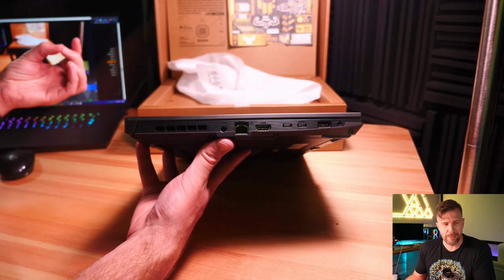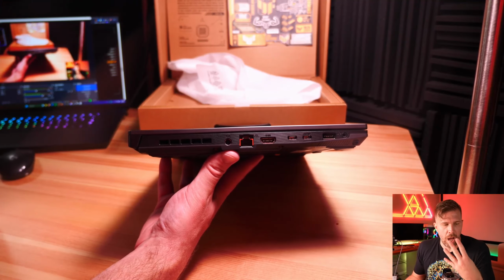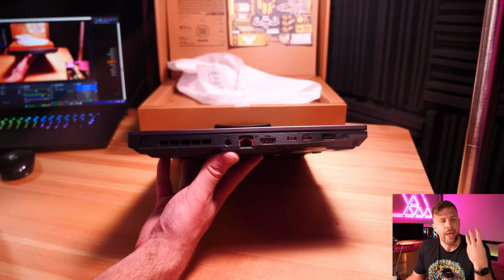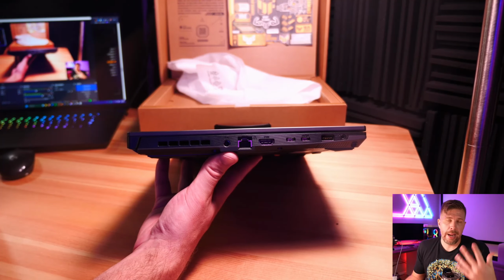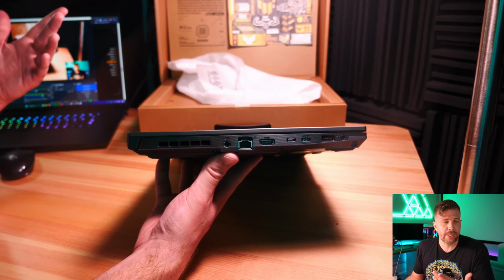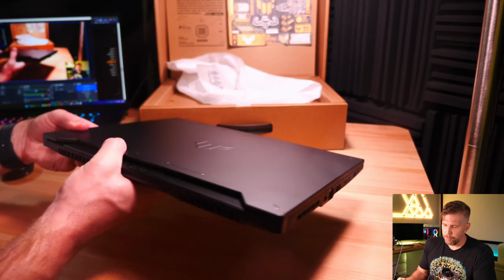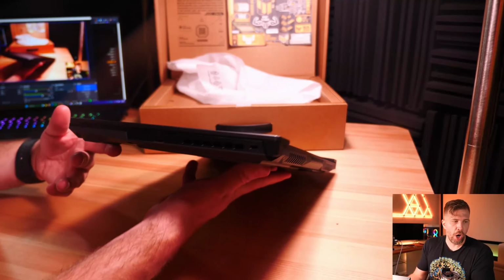The main criticism I would have of this laptop is there are only four total USBs on here. So two USB-C types and two USB-A types. And I usually prefer to have five. And then of course there's no full size or mini SD card slots, which is another downside, or mini DisplayPorts. So it doesn't have the most ports out there, but the ports that are included are high quality.